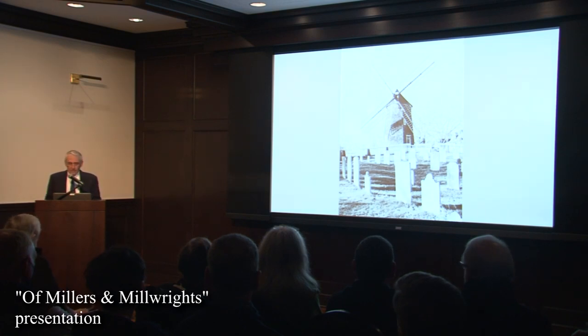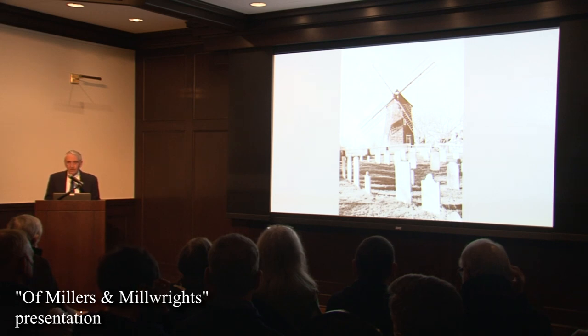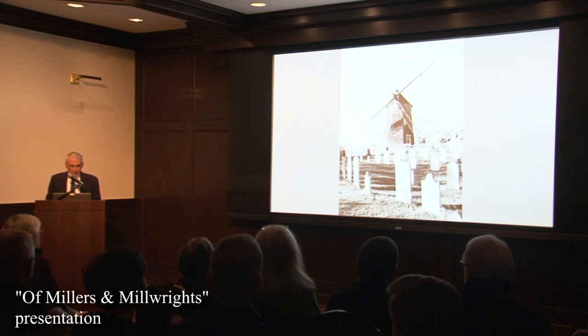I'll go through the different tasks in operating the Hook Mill that the miller went through. Operating a wind-powered grist mill is a skill that is lost locally, and I don't know of any operating wind-powered grist mill in America. Windmills do remain active in England and the Netherlands, where the profession of miller is very much alive. When the miller arrived at his mill, his first task was to orient the sails in the direction of the wind.